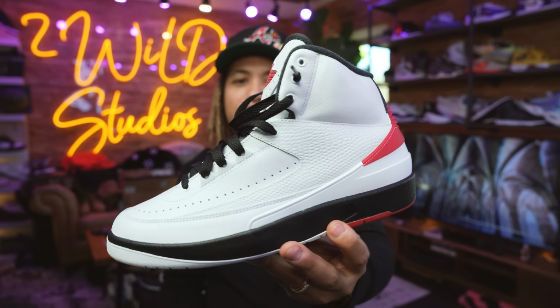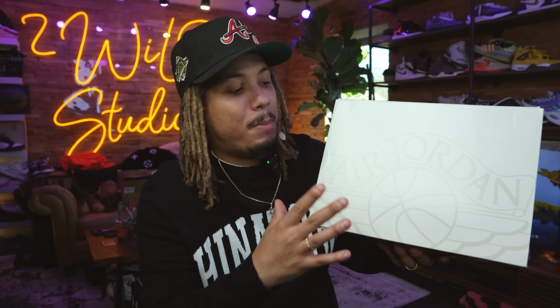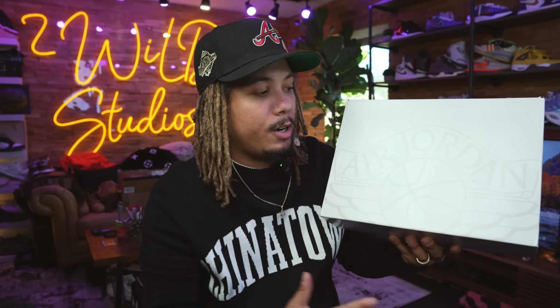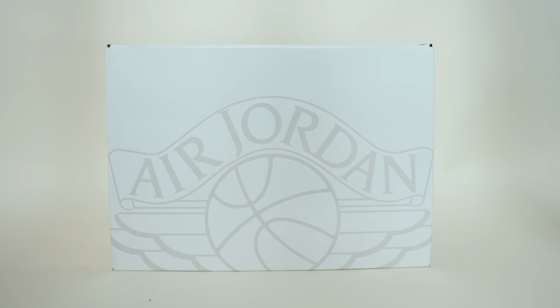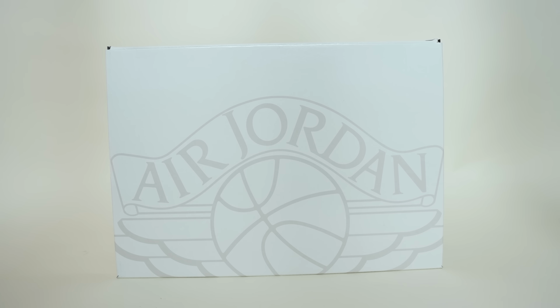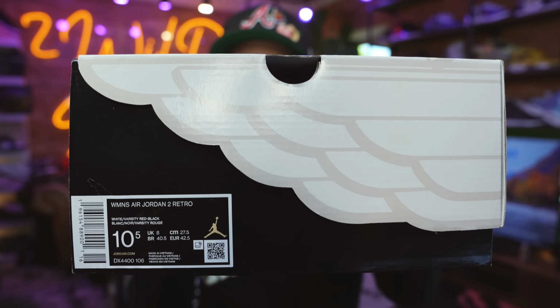The paint job, the cuts, the crevices, the stitching on this particular pair, I gotta give it up. It's A1 steak sauce. The box that it comes in is a pure embellishment of the Flight logo and everything that Flight is about. And this is actually the pair that I'm about to show you guys. I remember I mentioned before that this is a women's size 10.5.